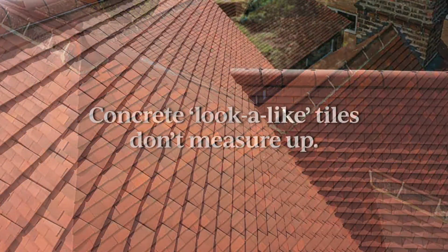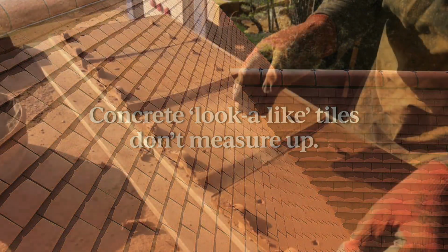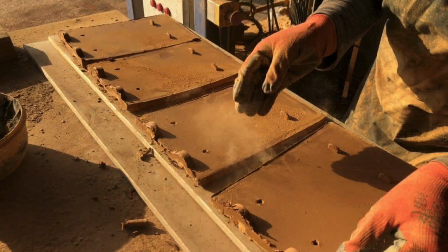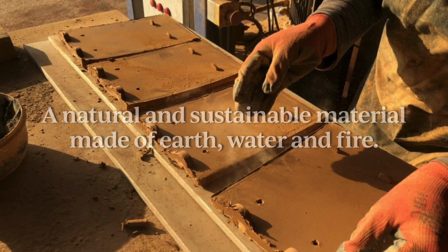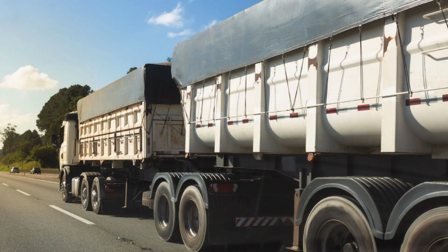Although we know concrete lookalike tiles are less costly, concrete is well known to have more significant environmental impact. At the same time, clay is a natural and sustainable resource that's found in abundance. Heavier concrete tiles also use more fuel during transportation, adding to the overall emissions of the material.